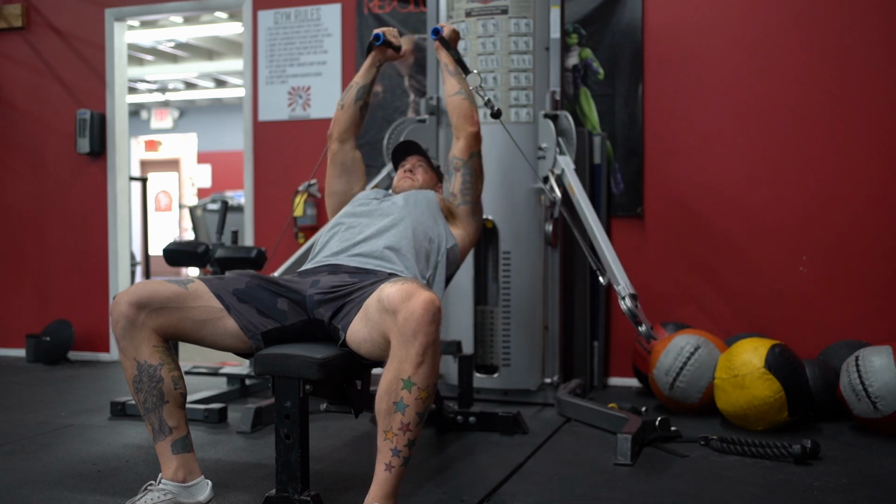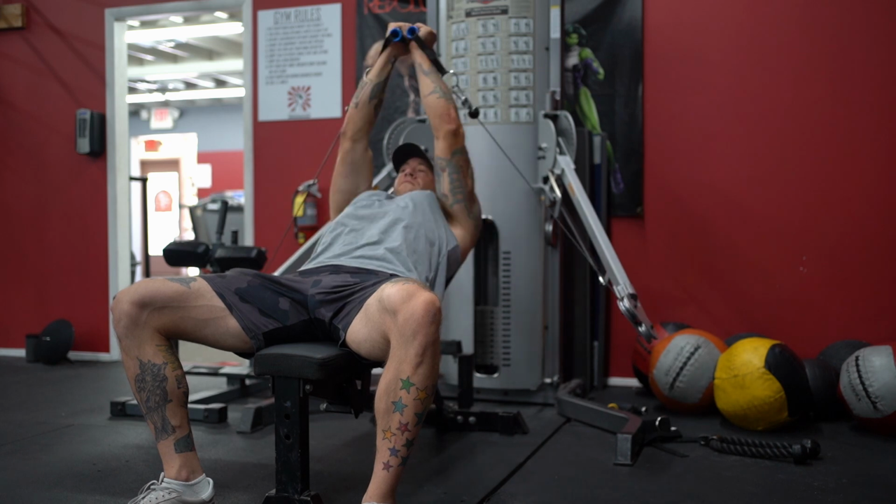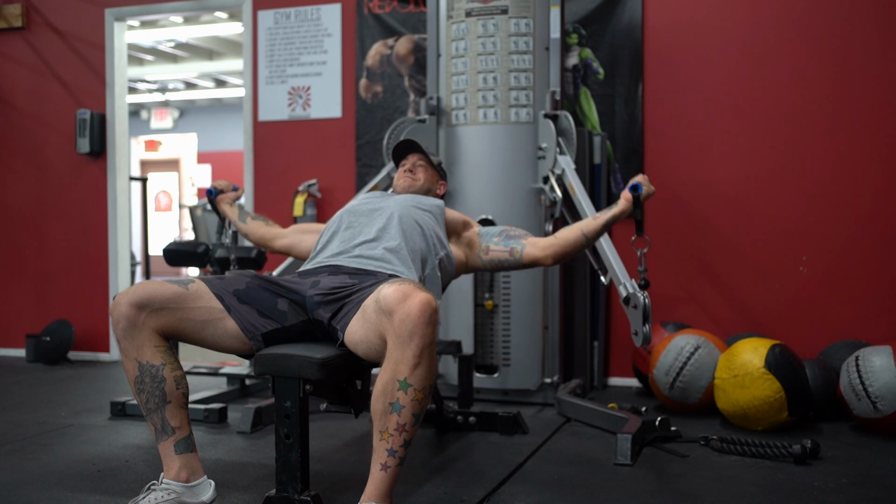I then did some incline cable flies, one of my favorites for the upper pecs. I also focused on a slow eccentric here, as this has been a reliable way for me to approach hypertrophy training. I did 2 sets of 10 with a weight of 14.